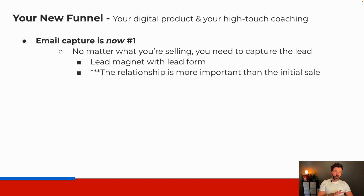What I want to harp on here, though, is that the relationship is more important than the initial sale. So a lot of you are leading right off with the sale, understandably, but if you can capture the email by giving them something for free and then make the sale after, you've got a much healthier business on your hands because at the very least, you've got the lead.